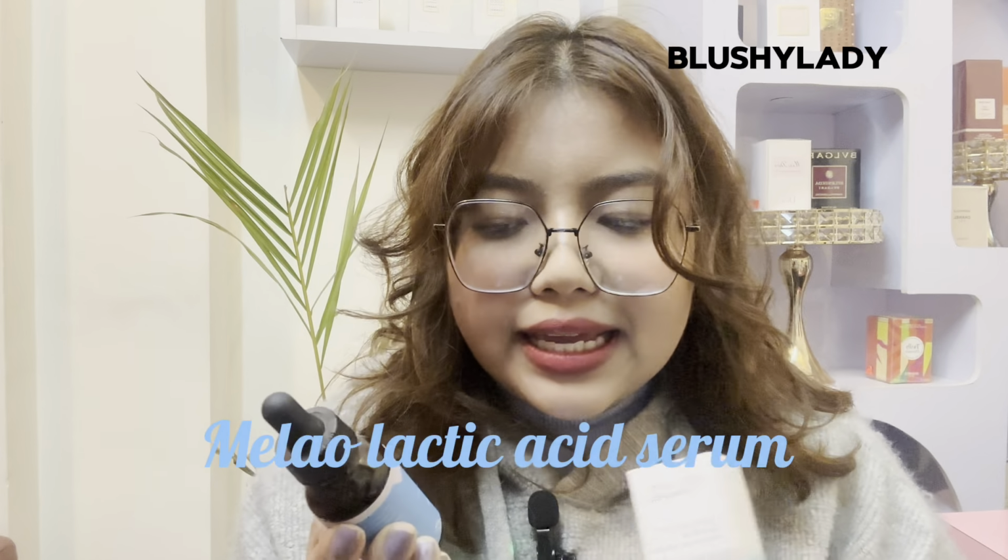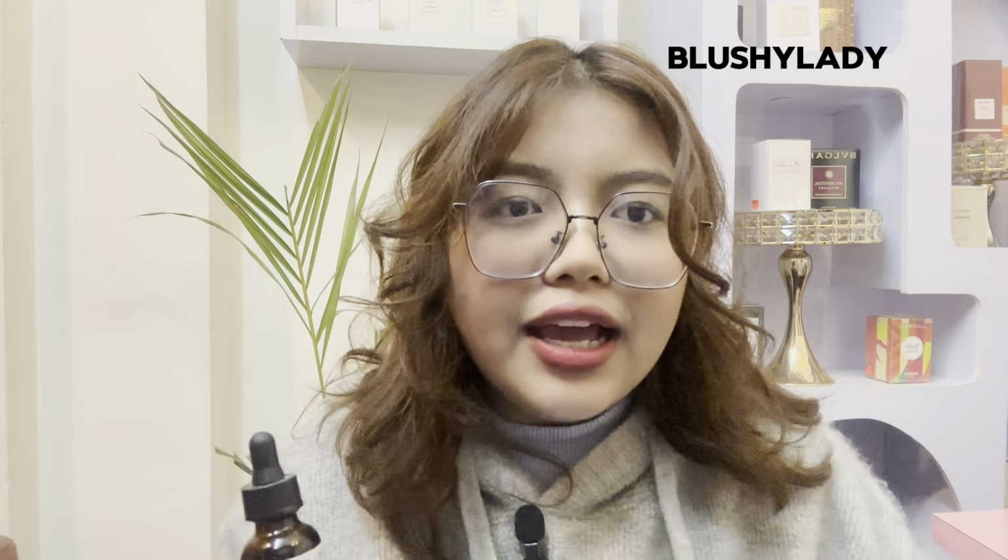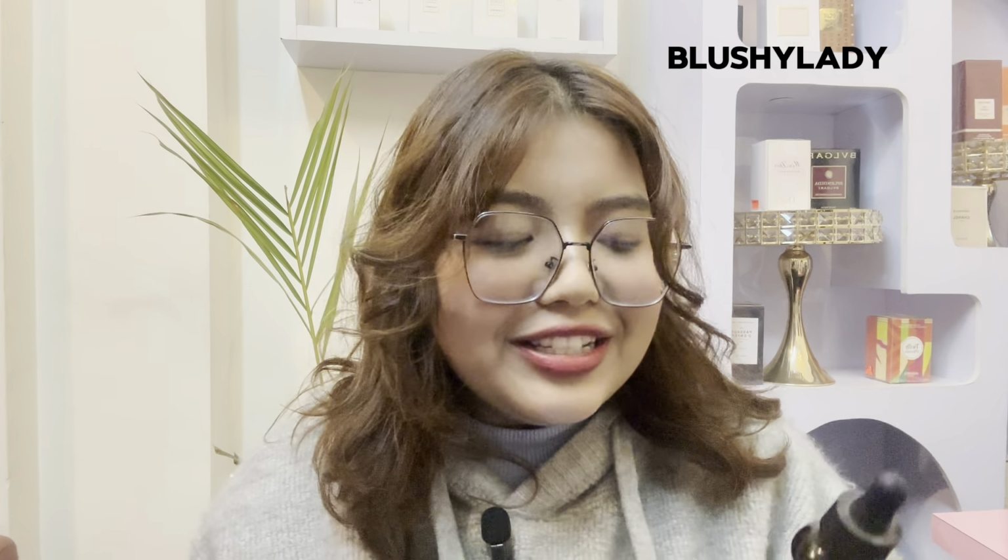And the fourth serum we're going to talk about today is the lactic acid serum. It's 5% lactic acid plus 2% hyaluronic acid, so it's a solution. Lactic acid is basically an AHA-based serum, alpha hydroxy acid, and it mildly exfoliates your skin, the outer layer and dead skin cells. It's exfoliating rather than a harsh peeling solution, so you do not have to be too scared about irritation.